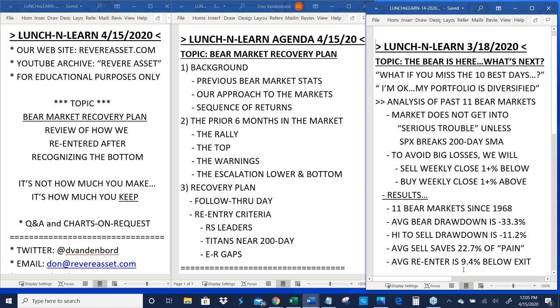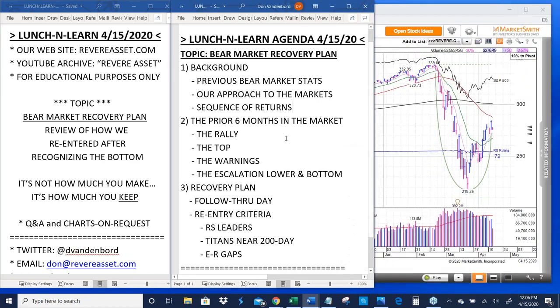On average, the re-entry is 9.4%. Right now, we actually would be re-entering slightly above where we would exit. But if you can avoid 26% of downside pain on your portfolio to re-enter 1% higher, that's well worth the trade-off to me. And that's really what differentiates us at Revere, our approach to the markets.